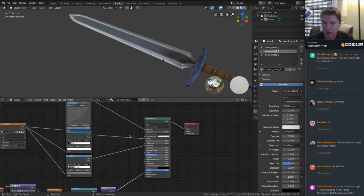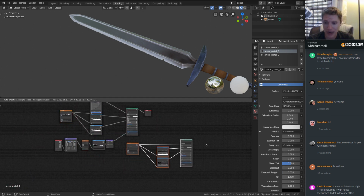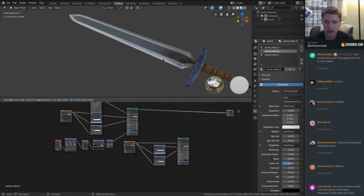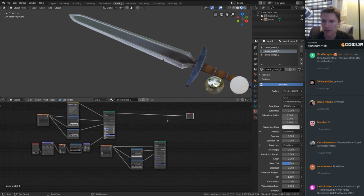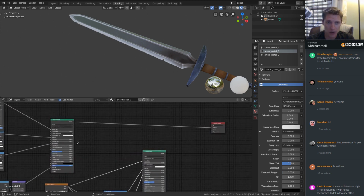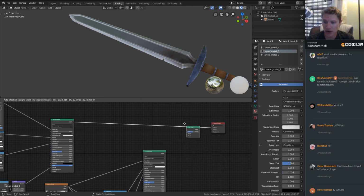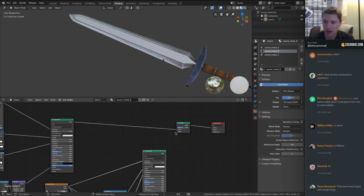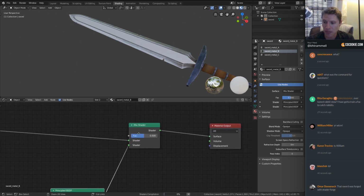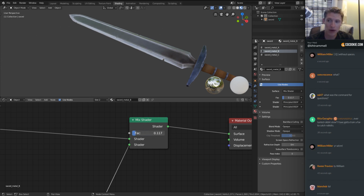So I'm at sword B now. I can Control V and move that out of the way. All right, so now I've essentially got the two materials together in one material. And then you can mix the BSDFs, which are the green nodes, that's your shader nodes. You can mix that with a mix shader. Okay, and when we plug those two into it, by default, we've got a 50-50 mixture, and you can change that to be closer to 0, so the first material, or closer to 1.